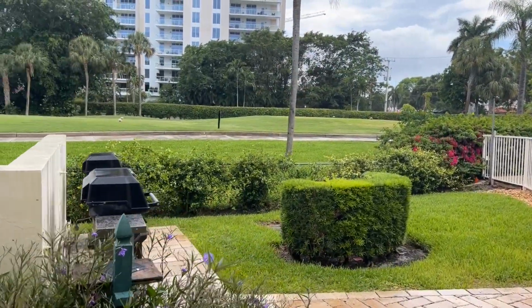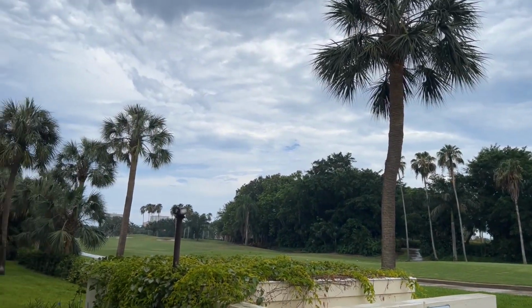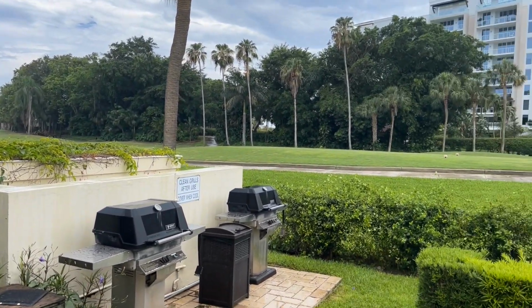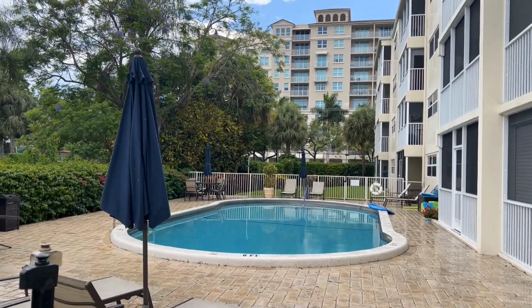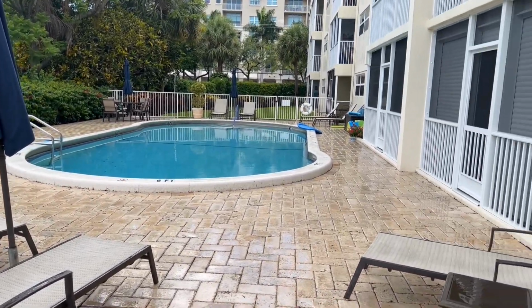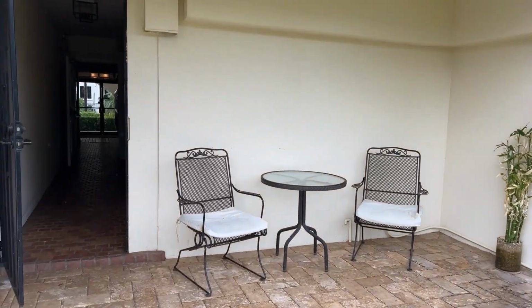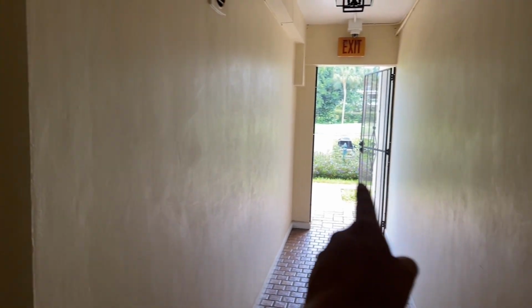All right. So here we've got 2 barbecue grills. They're gas fed. See the fairway of the 14th hole of the Boca Resort. Here's the pool area. Walk in here to the first floor lobby. Here you have all the mail for all the units. Now, that's the way to the pool. The cool thing about here is you have a bathroom down here.